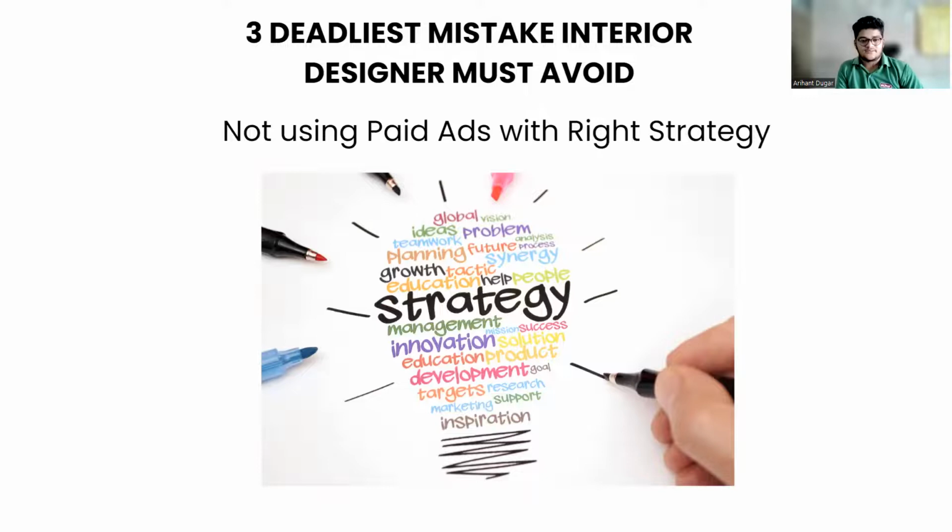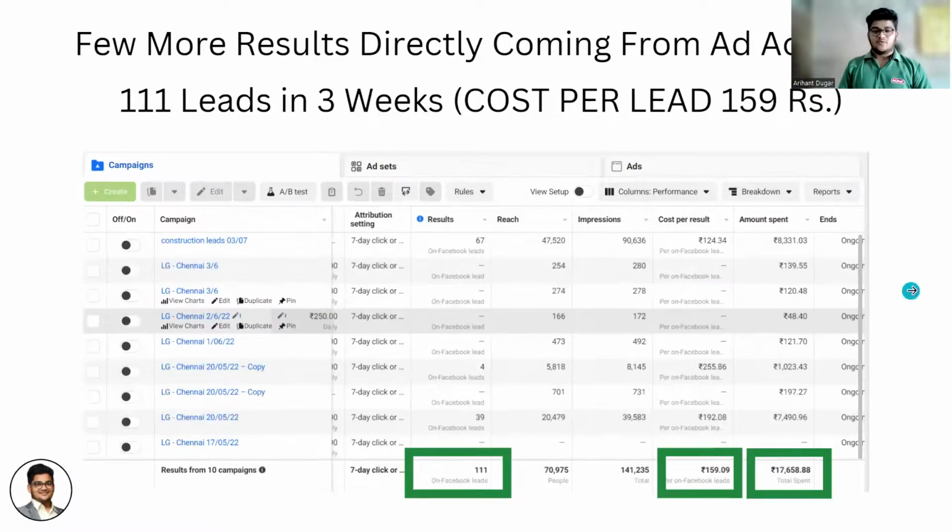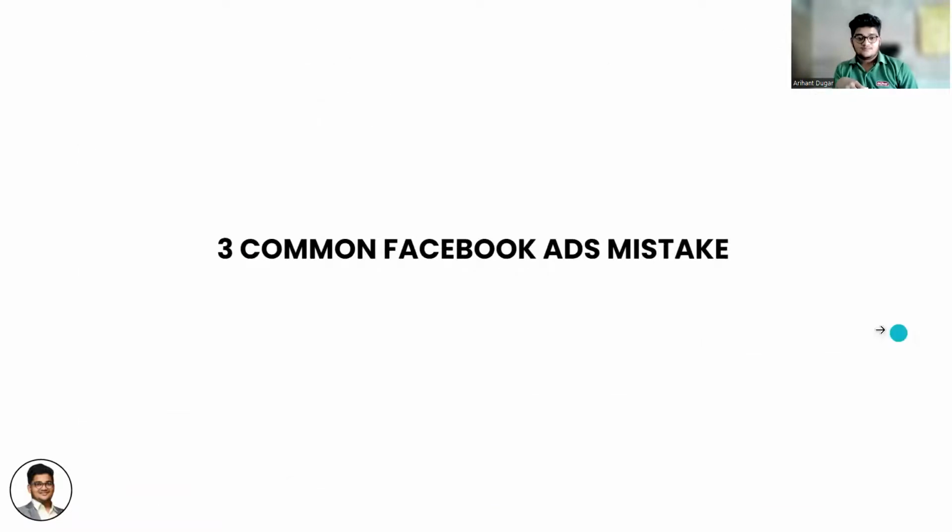So that's what happens. A few more results, if I show you directly from the ad accounts. Here, we have generated 61 leads within 2 weeks. The cost per lead was 94 rupees. Then here, one more: 111 leads in 3 weeks. Cost per lead was around 159. So cost per lead varies depending on the area. That's the disclaimer I want to give you: there is no specific number that you will receive. It keeps fluctuating. Now let's talk about three common mistakes that people make while running Facebook ads.